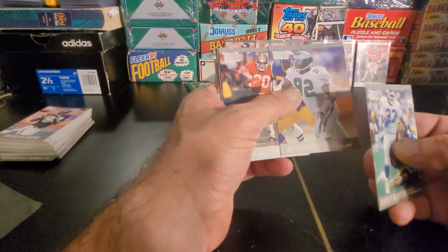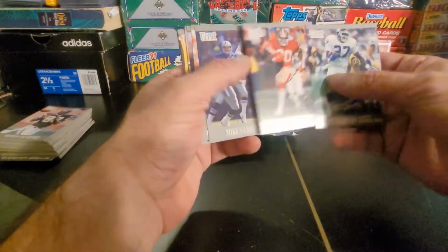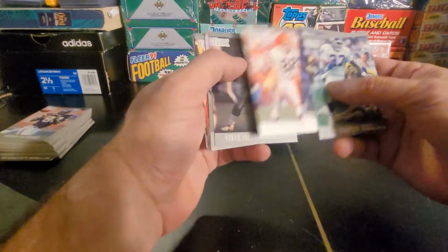You know, I should probably keep him. I should have grabbed the other one also, thinking about it. Anyway, Reggie White and then Jerry Rice again. Okay, well, that's telling me something. I've got to go back for that Reggie White later.